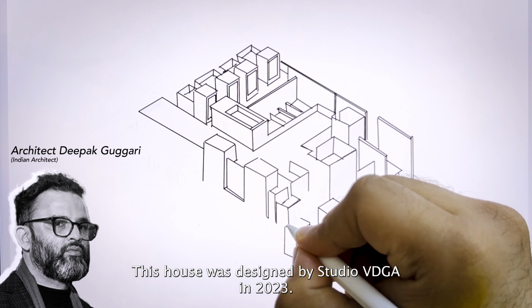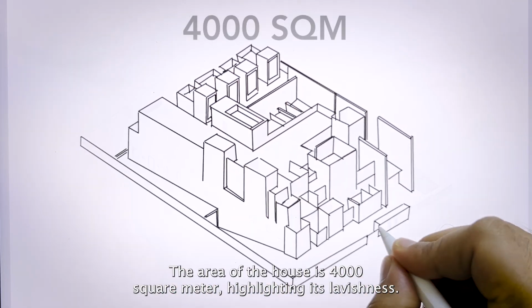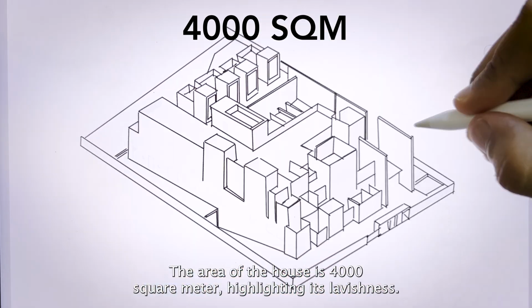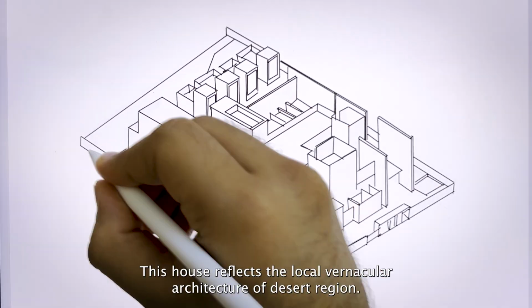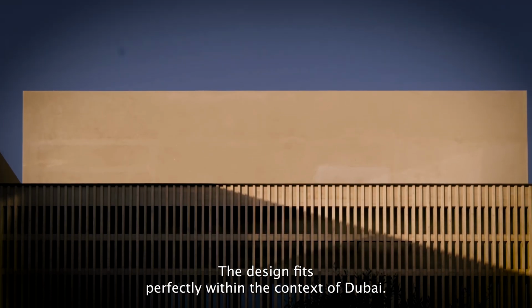This house was designed by Studio VDGA in 2023. They are a firm based in Pune. The area of the house is 4,000 square meters, highlighting its lavishness. This house reflects the local vernacular architecture of the desert region. The design fits perfectly within the context of Dubai.